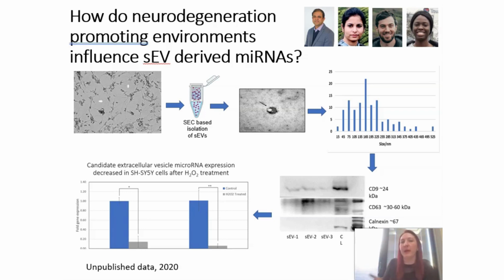And so we're kind of moving back to look at microRNAs, and that's where our interest lies currently. What we've been doing in our group is looking at a number of different cell culture models. The model that I'm showing here is we use differentiated SH-SY5Y cells, and we can grow these, extract the EVs, validate that we've got the EVs using the imaging, using the NTA and the Western blotting, and then we can use sequencing, next generation sequencing, to look at the microRNA content.